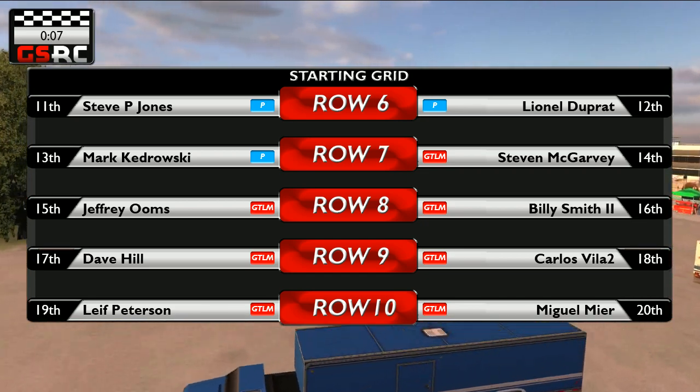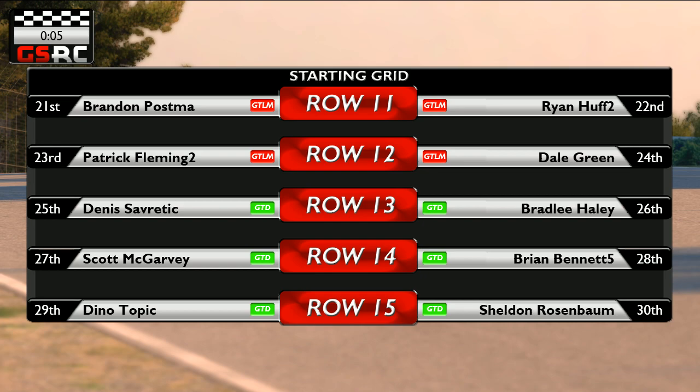Miguel Meyer in 20th overall. You can see that he sits in about 7th position there in class. Brandon Posma, Ryan Huff behind them. Patrick Fleming and Dale Green round out the class.